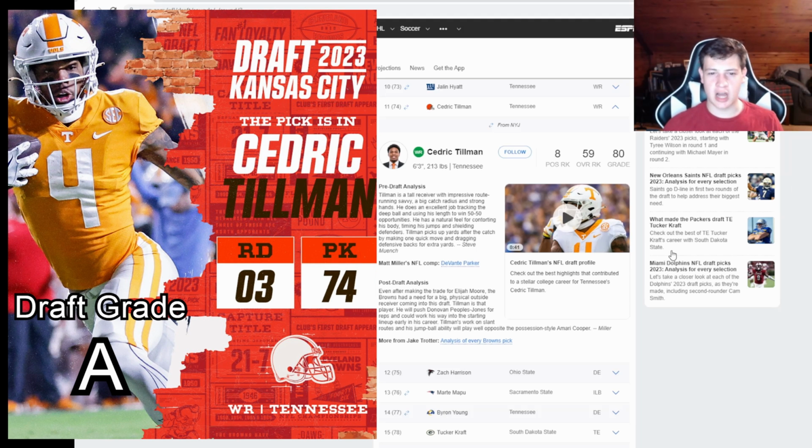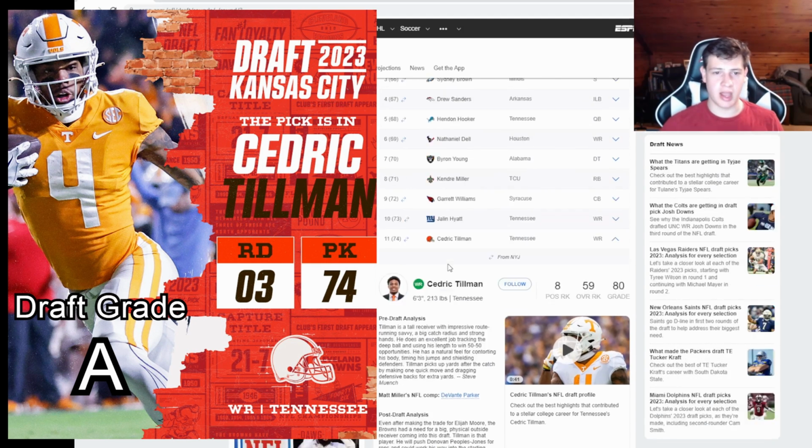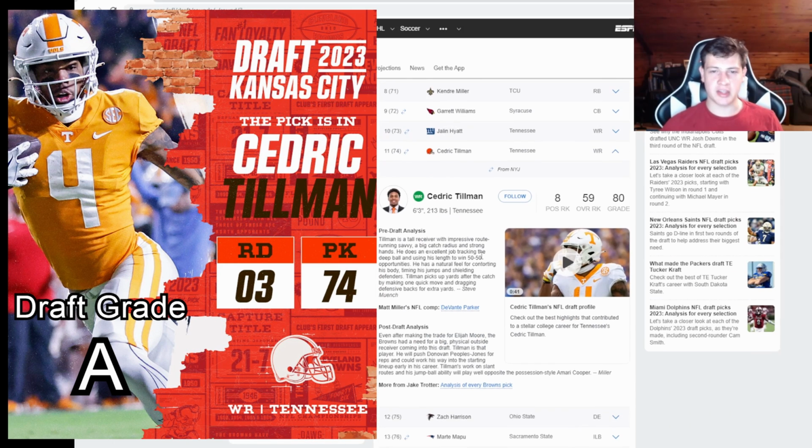This may come as a shock for some of you, but I have Cedric Tillman as one of the best picks from the draft last night, and especially in the third round. I think Cedric Tillman was a top 10 receiver in this class. I had him around 7 to 8. I think he is a better version of Quentin Johnson, of what Quentin Johnson can actually offer. He's 6'3", 213 pounds. He had his breakout season last year, was injured this year. That's why he was outperformed by Jalen Hyatt, only had 400 yards.